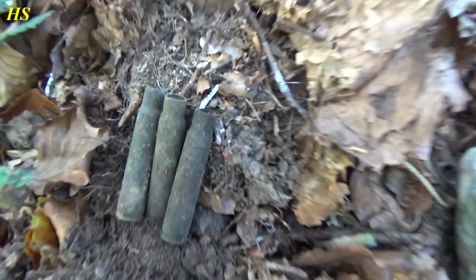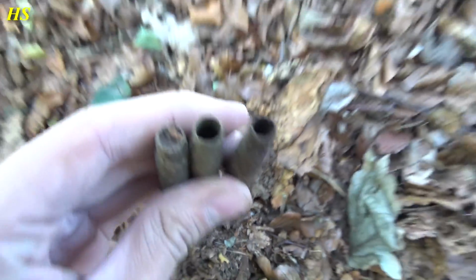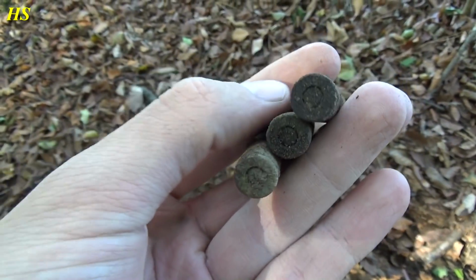Alright, this is very strange. Right over here, I just found 3 more German shell casings. And yeah, they're all not fired, as you can see right there on the primer, no dent.